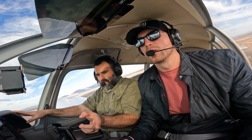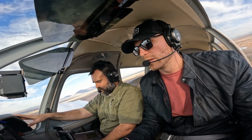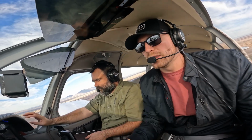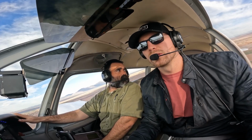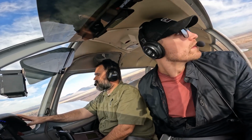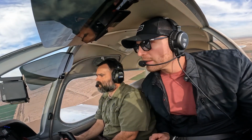Heading southeastbound. Let's turn our fuel pump on. Let's turn all of our lights on. Fuel pump on, lights on. Let's go mixture just a little bit rich. Just a little bit rich. And that hot air balloon's okay. All right, so turn to the right here just a little bit. My controls? Your controls. My controls.